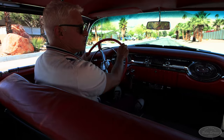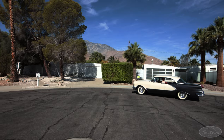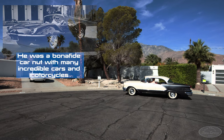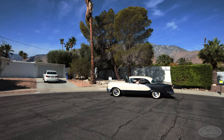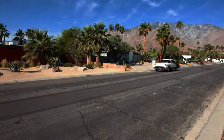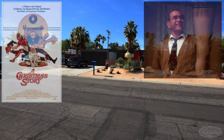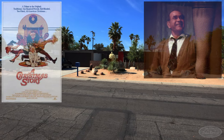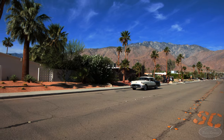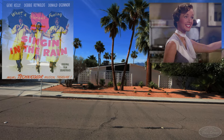The Racquet Club Estates neighborhood had quite a few famous residents over the years. This was actor Steve McQueen's house. This was actor Darren McGavin's house. This was actress-singer Debbie Reynolds' house.